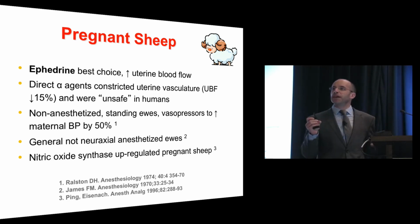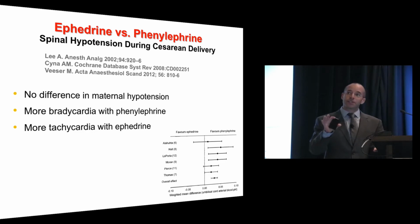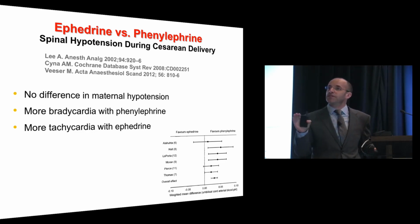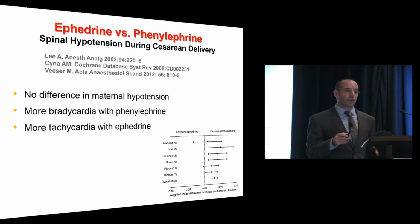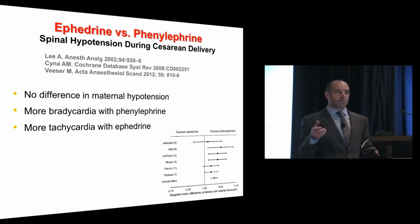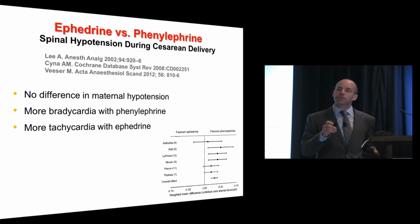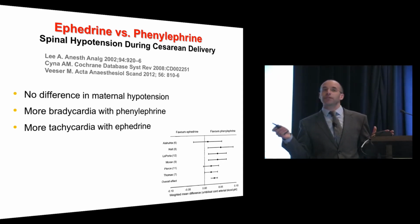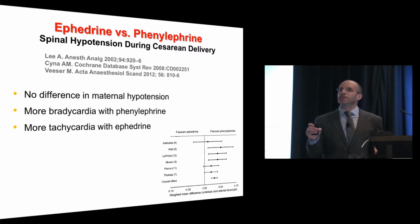It was actually a very brave clinician who finally decided to say, I don't care what the sheep models show, I'm going to actually do the first clinical study. And the first study showed better pHs in the group that didn't receive ephedrine, so the phenylephrine group. We've had several studies, and the meta-analysis that then followed, produced by Lee, and subsequently a Cochrane review, showed this acidosis. But what it also showed is there was no real difference in maternal hypotension. Yes, you get more bradycardias with phenylephrine, but you also get more tachycardias with ephedrine. But there was definitely this repeated theme of acidosis.